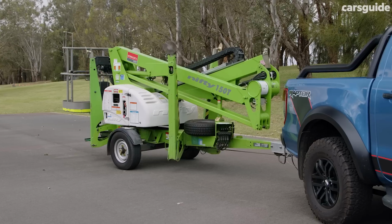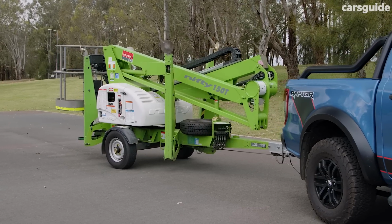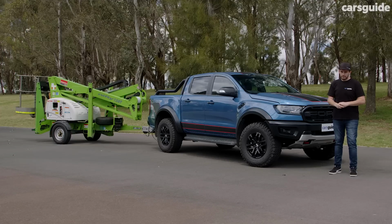We're going to put 1,725 kilos of cherry picker on the back and see how it goes, or more importantly, how it tows.